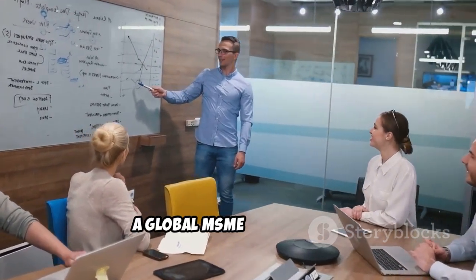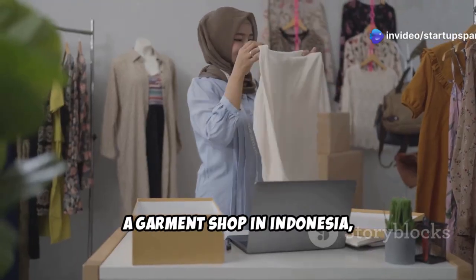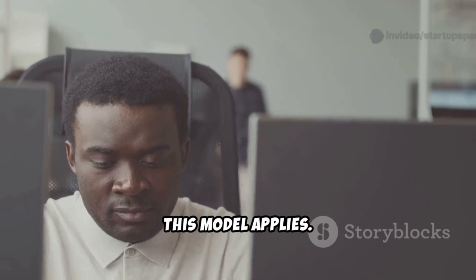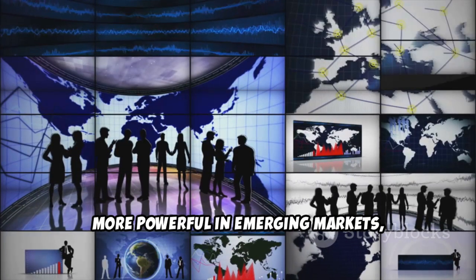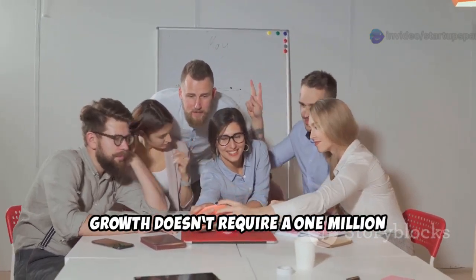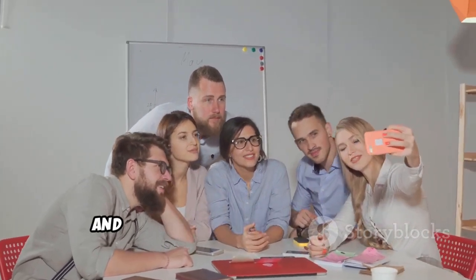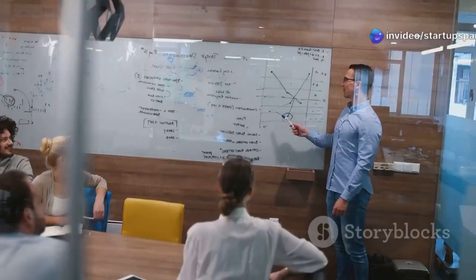A global MSME perspective. Whether you're running a digital agency in Kenya, a garment shop in Indonesia, or a mobile app startup in Brazil, this model applies. In fact, the 30-50-20 rule becomes even more powerful in emerging markets, where access to credit is limited and profits must stretch further. Growth doesn't require a $1 million investment. It requires smart thinking, consistent action, and a mindset that treats profit as a tool, not just a reward.